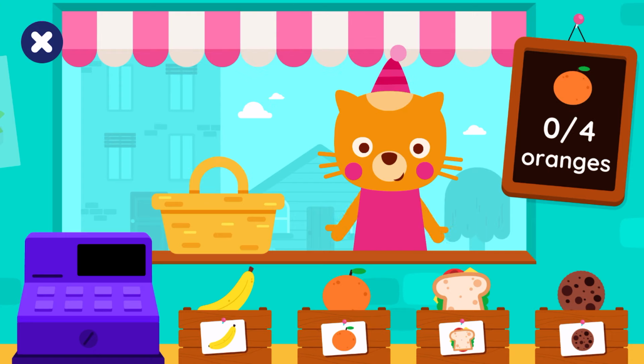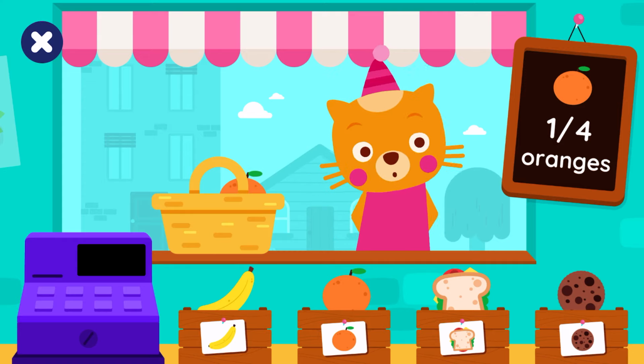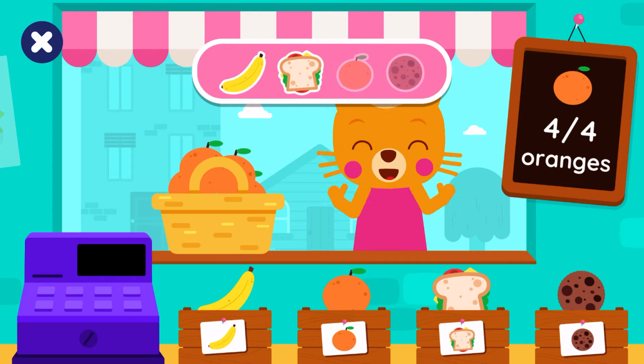How many oranges? Four oranges. One orange. Two oranges. Three oranges. Four oranges. Well done.